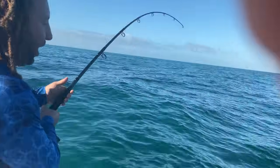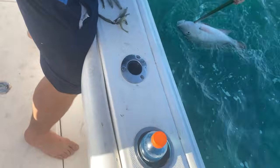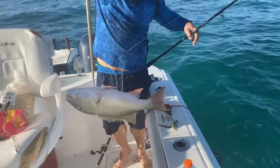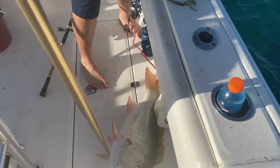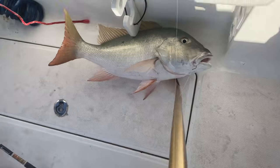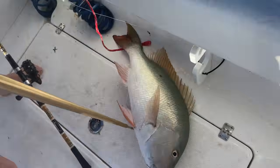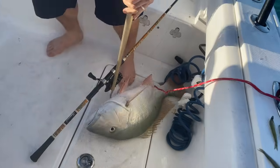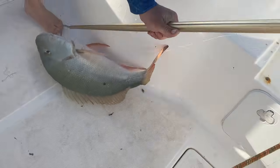Oh my God. Are you recording? Yes. Here. I got it. Oh my God. Get him in the boat. My rod, hold this. Oh my God, baby! The biggest mutton of my life. Look at the size of him. Oh my God, I thought it was a shark. Holy shit. Wow. Look at him, babe.